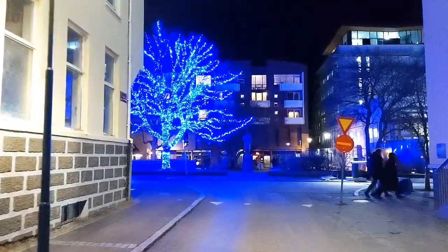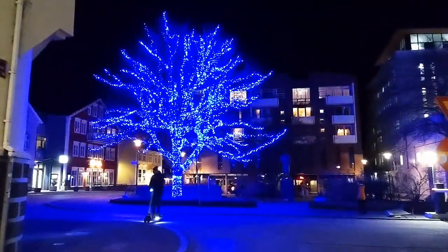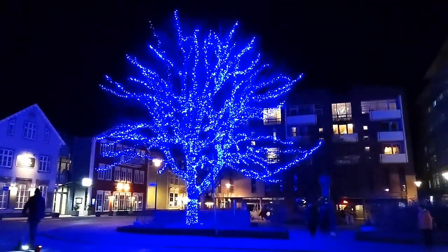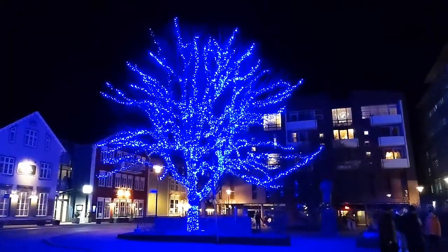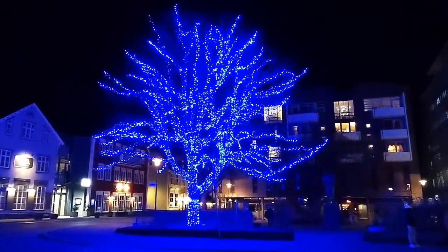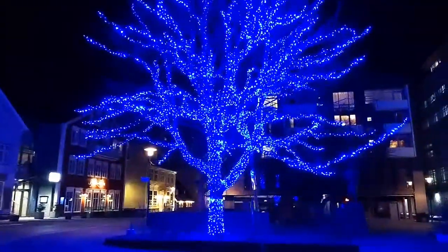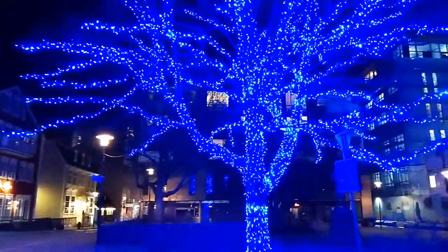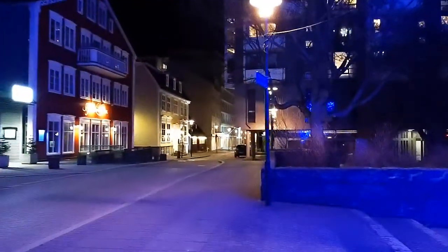Reminds me of Avatar, the movie. What does it remind you of, guys? Still waiting for Avatar 2, 3 and 4, right? When is that gonna happen? And the Smurfs, yes.